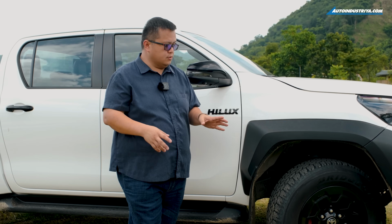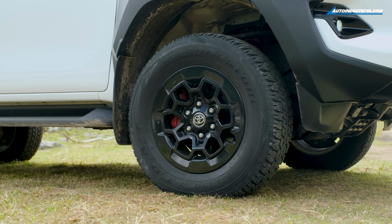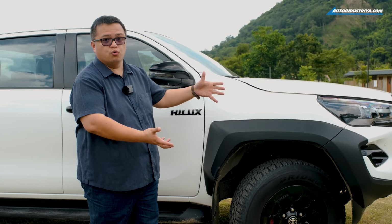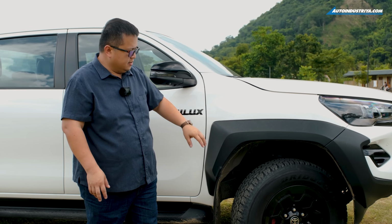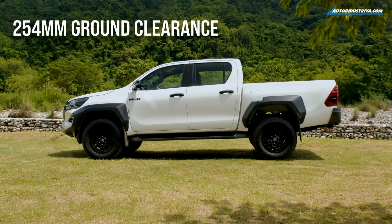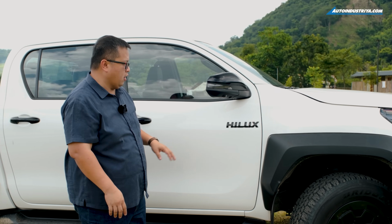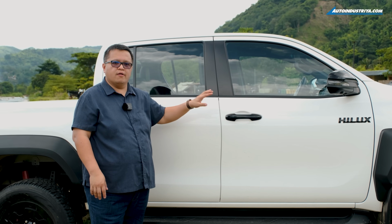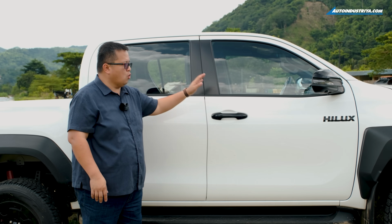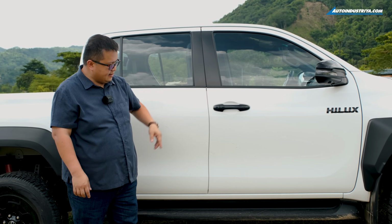One thing I want to point out here, they put in tires that are about 30 inches external diameter, OD. I wish they put in bigger tires, because the wheel wells look a bit spacious. So they could add a bit more of that, make it nicer overall. One thing I want to note here is that they deleted, if not all, the chrome on the vehicle you would normally find. So door handles, side mirrors, even the Hilux emblem is black.